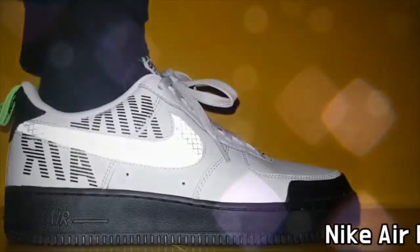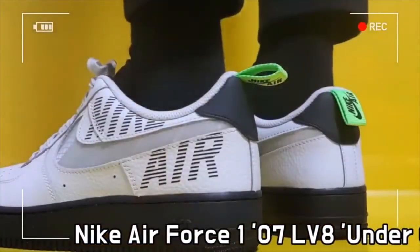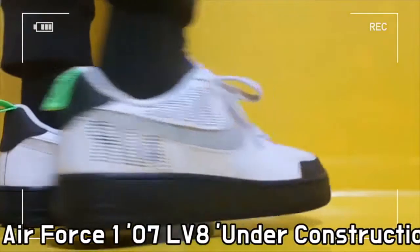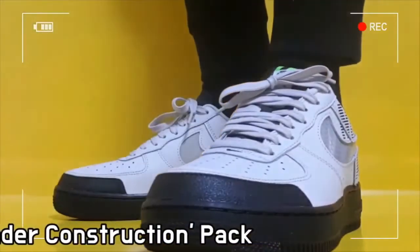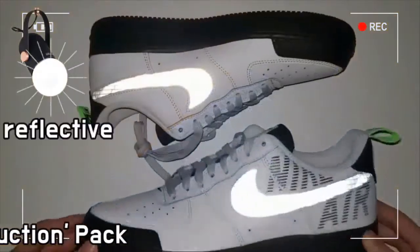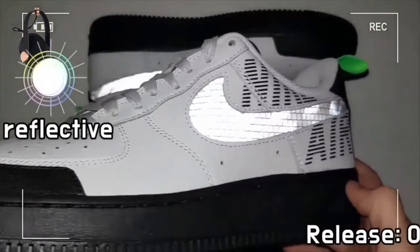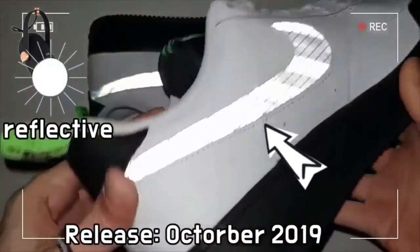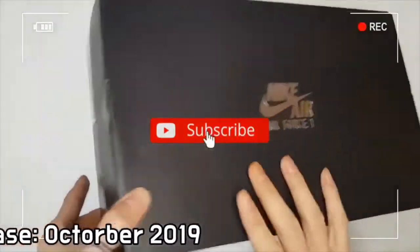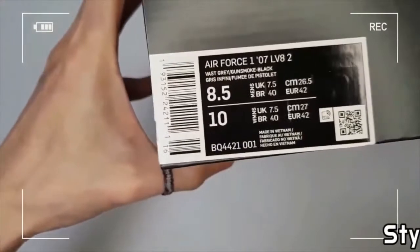This shoe is the Nike Air Force 1 '07 Under Construction Pack Gray. Launched in 1982, the Air Force 1 was the first basketball shoe to adopt Nike Air technology and revolutionized the game and sneaker culture forever. Over 30 years later, the shoe retained its original form while maintaining its status as an icon.